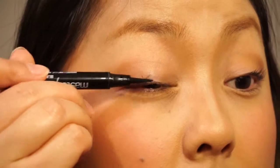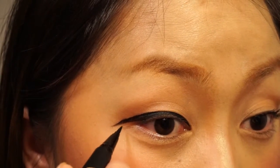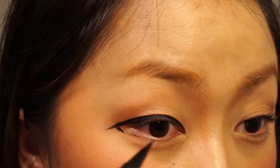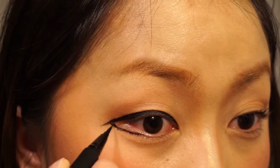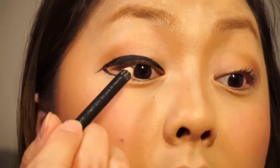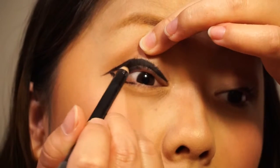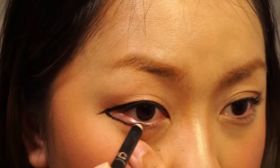Eyeliner time. I used to do it really thick. And then the bottom part, I'd go kind of like this. Connect here. Bam, like that. I'm gonna go in with the pencil and then I tightline. And then I'd also go right here and just make a mark. Just right here.